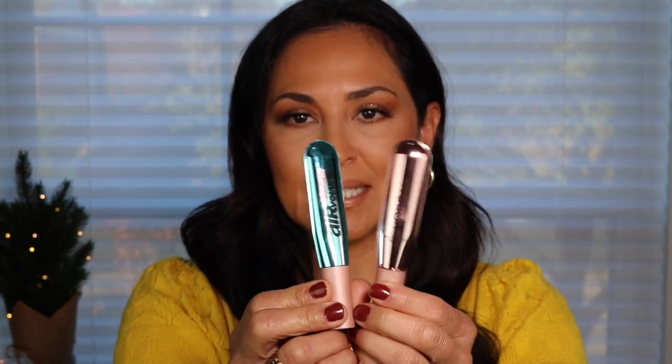So it's been a really good foundation for me. So 2 mascaras that I want to mention, they're from the same brand. They're by L'Oreal, and they're the Air Volume Mega Mascara. This one is waterproof. This one isn't. They're both very good mascaras.